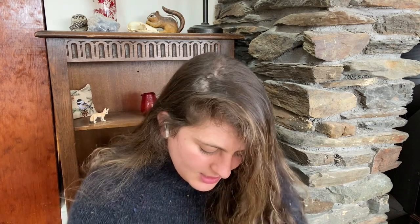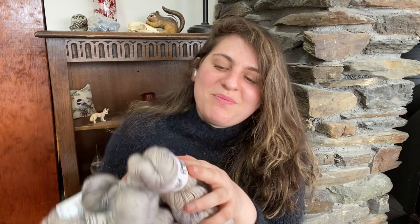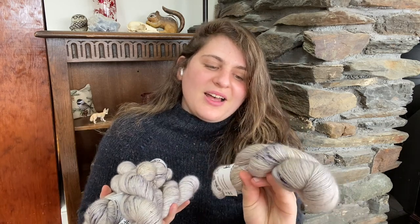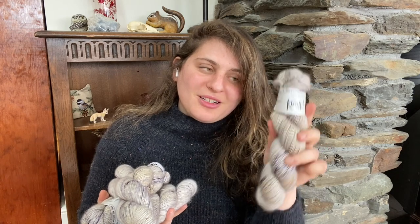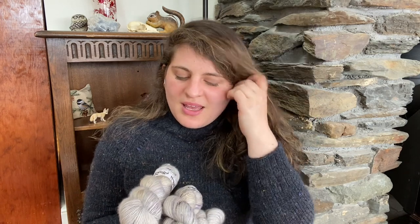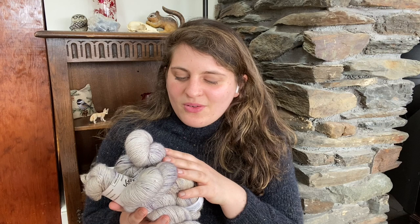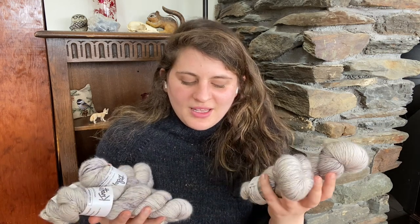And then Liza also sent me, oh my gosh, so generous. Liza sent me five skeins of Knotty Habit, which is what she said is her favorite yarn, and it's hand dyed in South Africa. And this colorway is called Olives. And Liza wrote to me about how there is an area in South Africa.